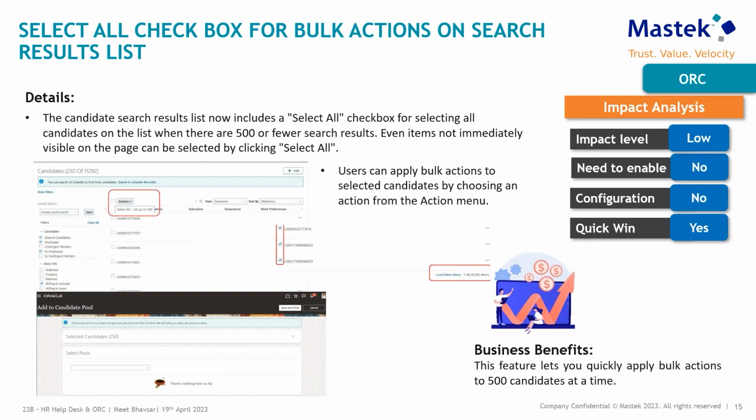Even though you just see 10, 15, 20, 60 candidates on your screen, if there are, let's say, 250 candidates, and if you select all, it ends up selecting all 250 of them. You don't need to keep on clicking load more till the time you reach those 250 or 500 candidates to be able to select them all. So I think that's a feature that would be very, very helpful to recruiters going into 23B.